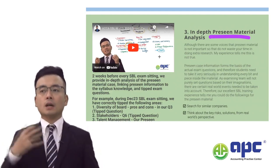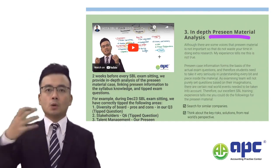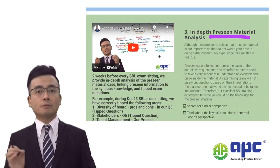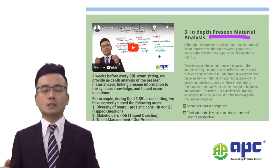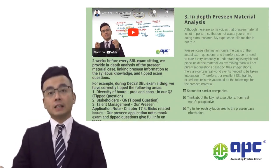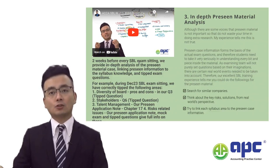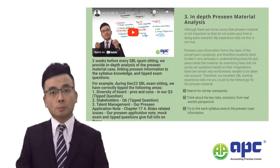And therefore, if the ACCA gives you the preseen information, don't just ignore it; know a bit, for example, what the company name is and the industry that it's in. Trust me, when the scripts are marked, you will see the level of quality is absolutely different from those who have not spent time analysing the preseen information. So this is why before the exam, we always release the preseen application, helping students absorb the preseen information using my specific and unique teaching approach to directly give you the necessary information that you need in order to pass this paper.